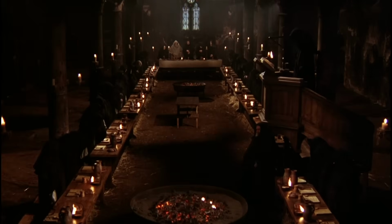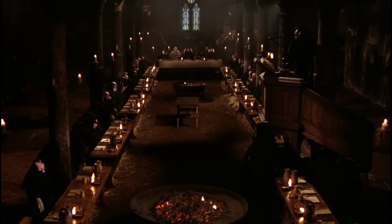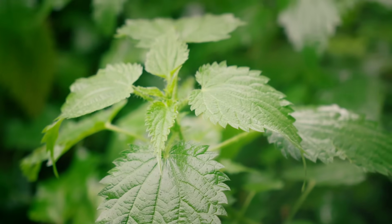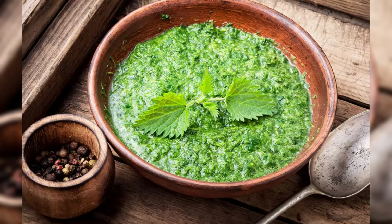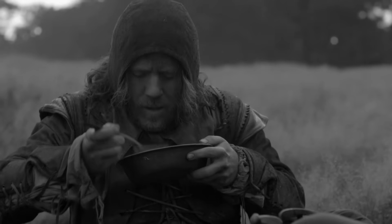The Catholic Church's dietary restrictions meant finding creative protein sources, and nettles fit the bill perfectly. Plus, they were free, always an important consideration for medieval budgets. The taste was described as earthy and spinach-like, though probably stronger than modern palates would appreciate. It was like a really painful nature walk, but with dinner at the end.